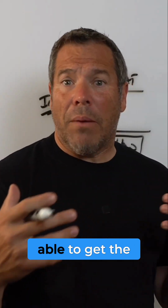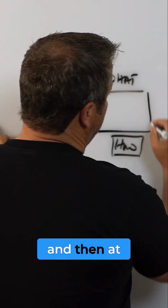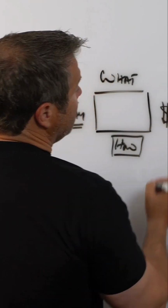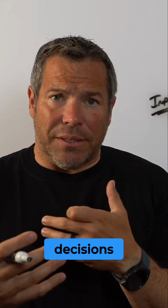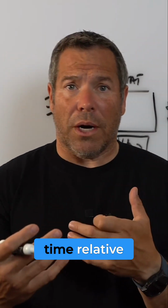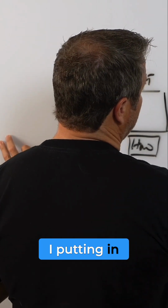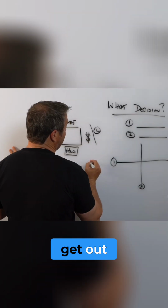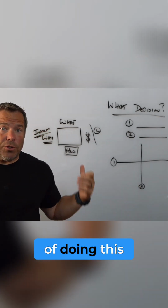How will I be able to get the work done inside an organization? So what, why, how, and then at what cost? If I understand each of these things, I'm going to be able to make better investment decisions. And when you think about your time relative to joining a new company, you're thinking about, how much time am I putting in there? How much cash might I be able to get out? What things am I going to have to say no to as a result of doing this?